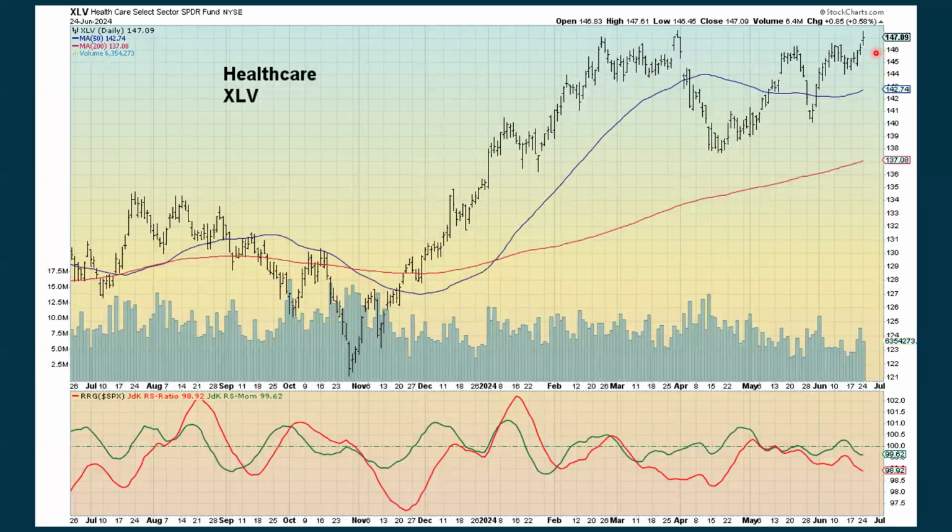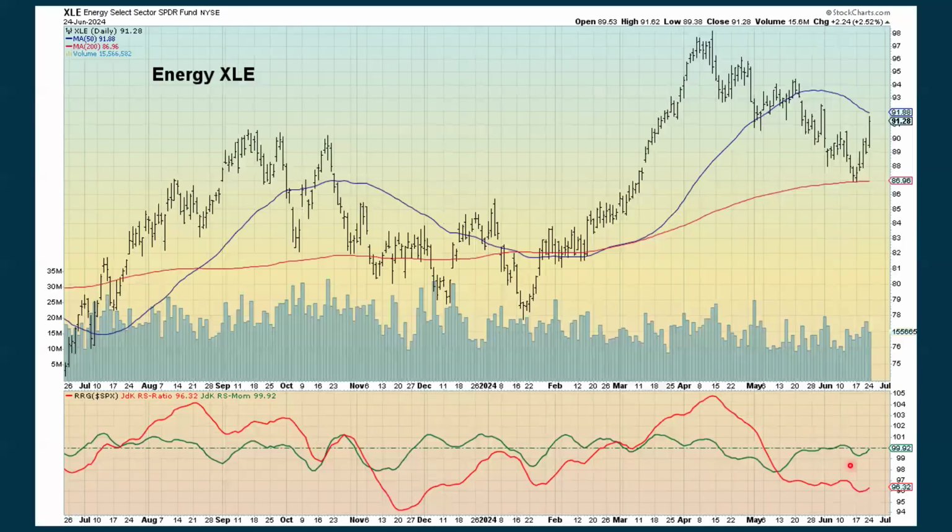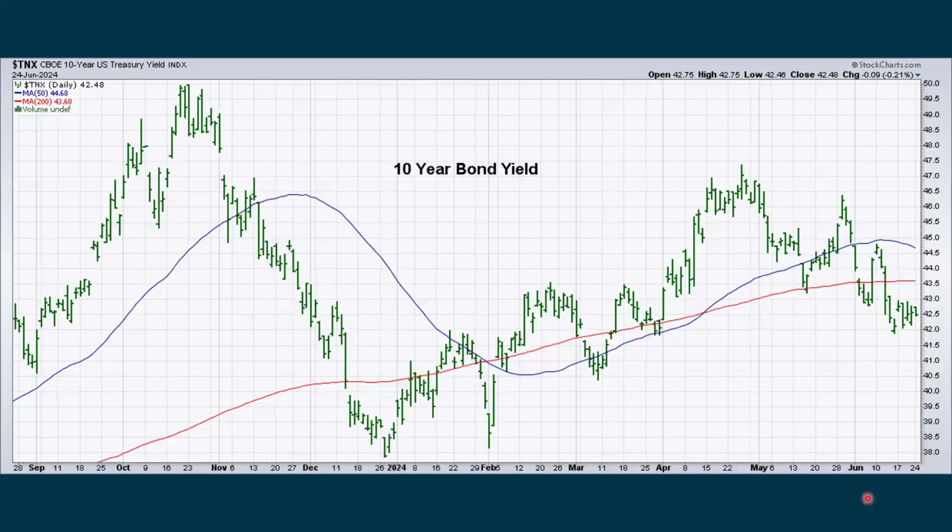Healthcare was up over 0.5%, still seeing where relative strength and momentum have not turned to go up yet, at least at this time. Energy has so far been able to bounce off its 200-day moving average, but it still has not been able to get above its 50-day moving average. We are seeing an improvement with the green line, which is momentum, as well as the red line, which is relative strength. And relative to the S&P, that's what I'm comparing it to with this indicator.